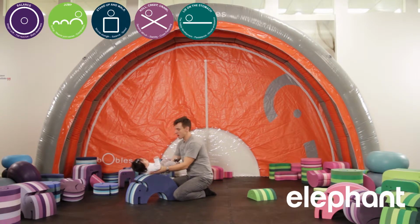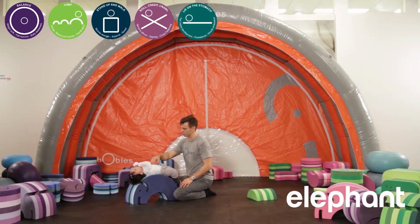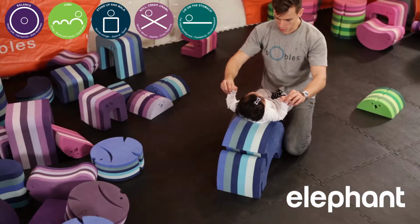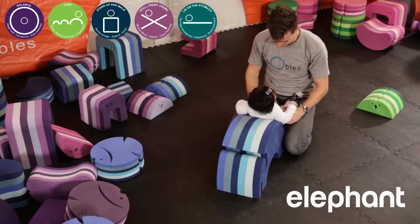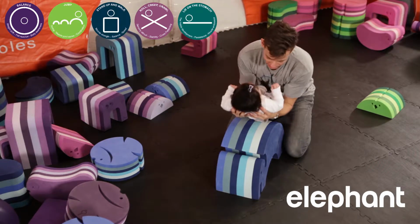The small baby can lay on its stomach or on its back. When it's laying on its stomach, it actually holds its neck up high and gets a stronger neck and a stronger back. Now it's okay also to lay the baby on its back. Because the elephant is round, you're still challenging the child to hold their neck up high. Also, you can hold the child's hand and pull the child towards yourself, thereby stimulating its core and its stomach muscles.